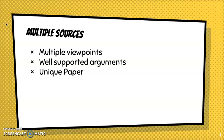You don't want all of your ideas coming from just one person or one organization. Using different pieces of evidence, different sources, helps you tie together a more interesting argument. Number two, you want to support any argument or claim you make. This means having multiple sources that either agree with what you say or show alternate points of view.